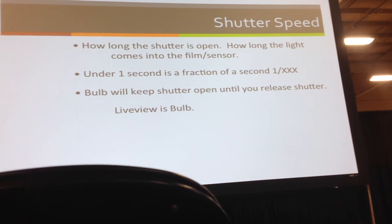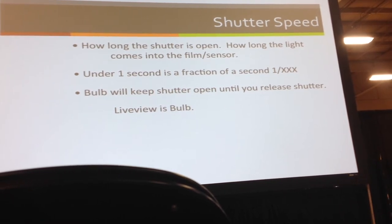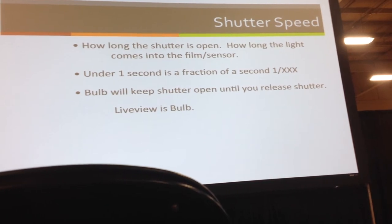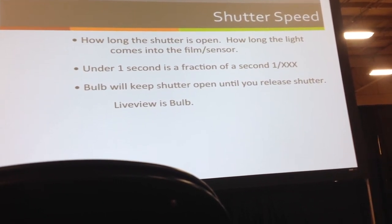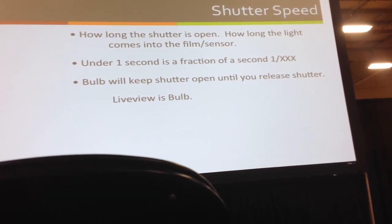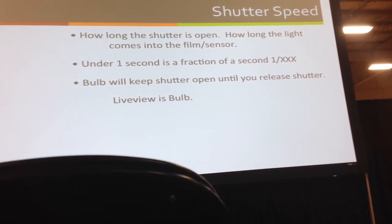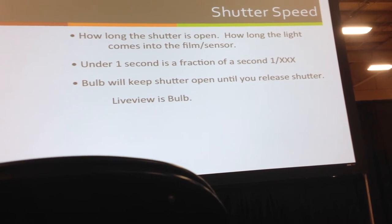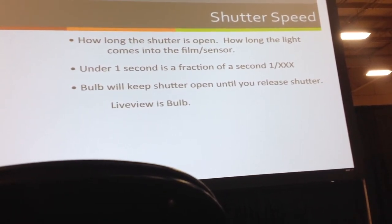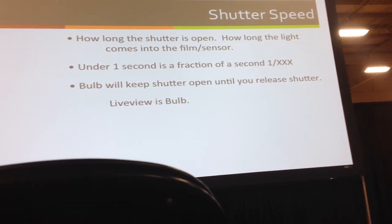But any of those fractions, 1/250th, 1/60th, 1/30th, those are actually a fraction of a second. And I know that I already saw this today. Someone called me over for a tech question, one of our customers over here. And his photos were blurry. And in looking at his shutter speed, it was set for bulb.